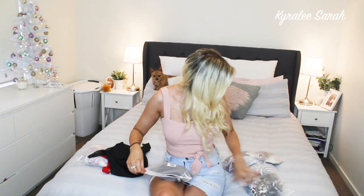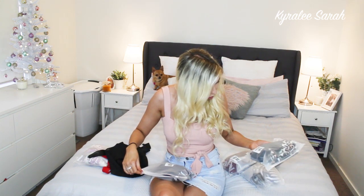Okay, so let's get into it. This is a navy blue in size small. It is a navy blue kind of ribbed material. It actually looks like it'll be quite sturdy.